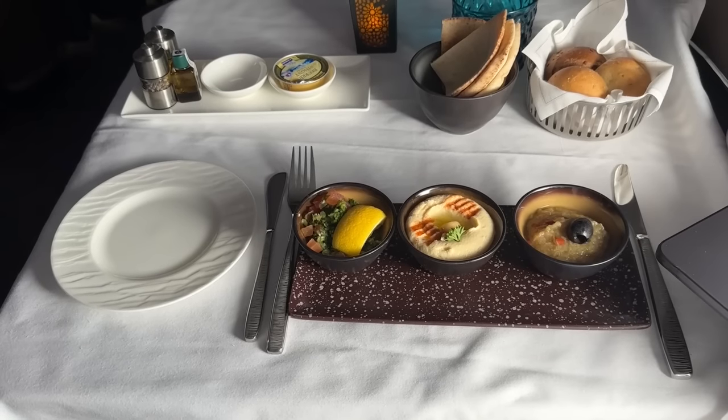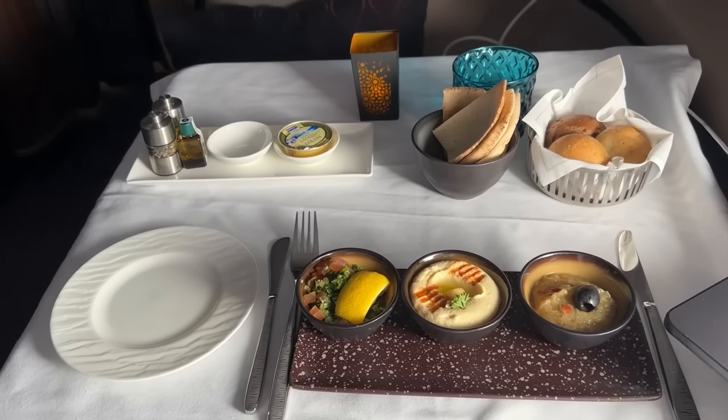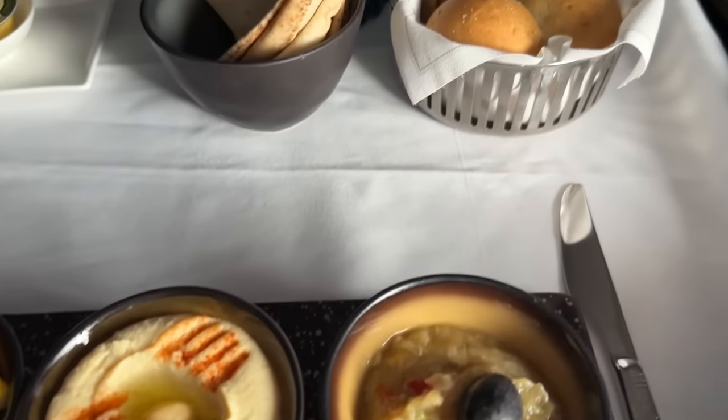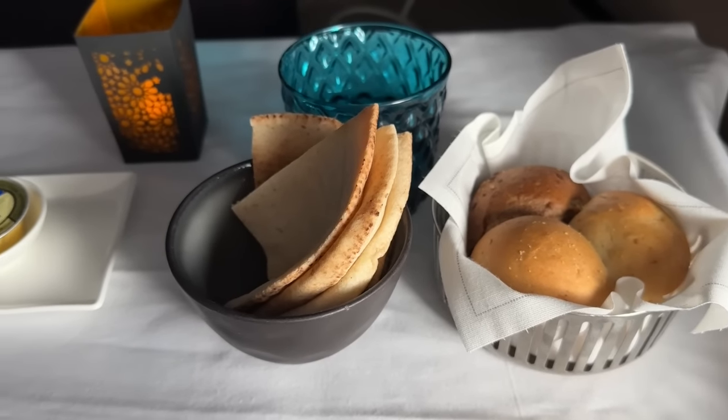But shortly thereafter came what I chose as one of my courses, which was the mezza platter, which I always enjoy when I'm traveling through the Middle East. It comes with, of course, the baba ganoush, the hummus, and the other greens mix, which came with also some pita bread and other bread rolls on the side.